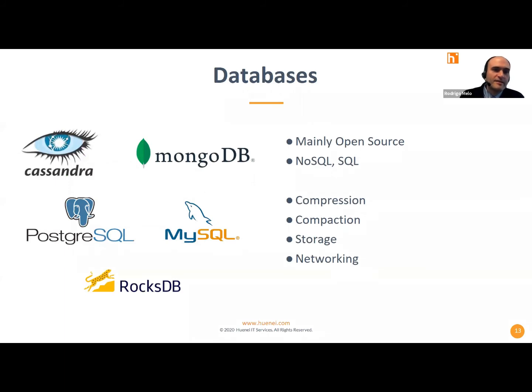According to the databases, I see in the result of the poll that the most used by the attendees are Oracle and Microsoft SQL. The problem is both of them are proprietary, so they are not yet accelerated versions, but probably soon. There are a lot of open source databases already accelerated, some of them Cassandra, MongoDB, PostgreSQL, all of them are already accelerated, and MySQL is in progress. So we will see it in the near future.